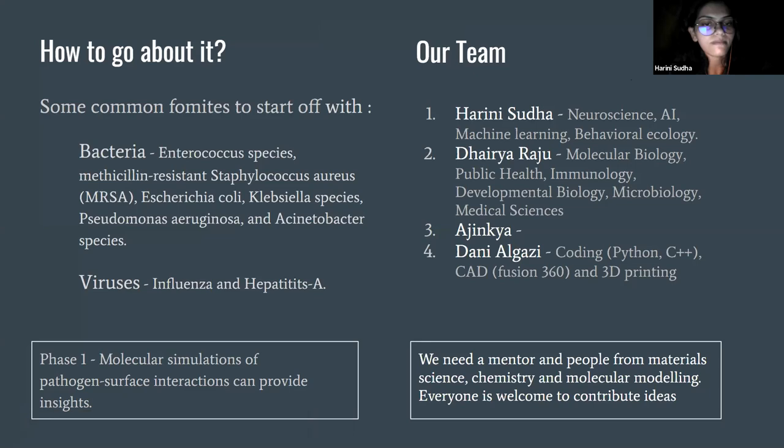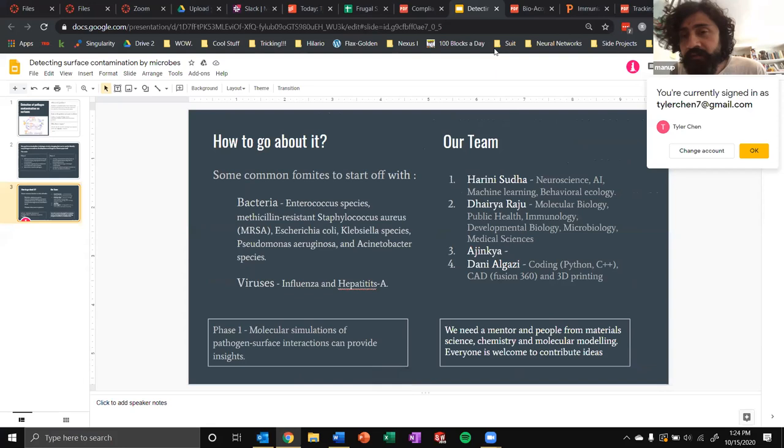Yeah, and I think it would be valuable if you're thinking about this to narrow down the question of fomite transmission in a specific place. So a hospital is a great place to start.